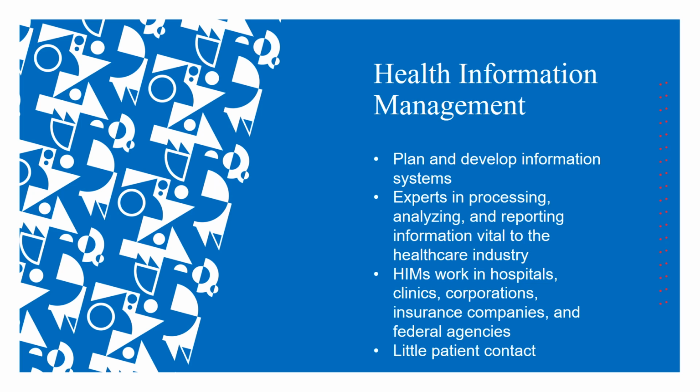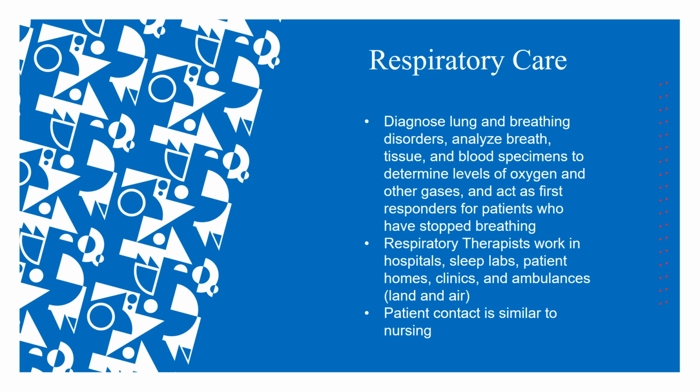Because this is the business IT side of health, there is little to no patient contact because typically you're with the IT professionals or you're with the business professionals, but certainly you're in an office somewhere, you're not actually meeting with patients for the most part. Our last undergraduate program is Respiratory Care.